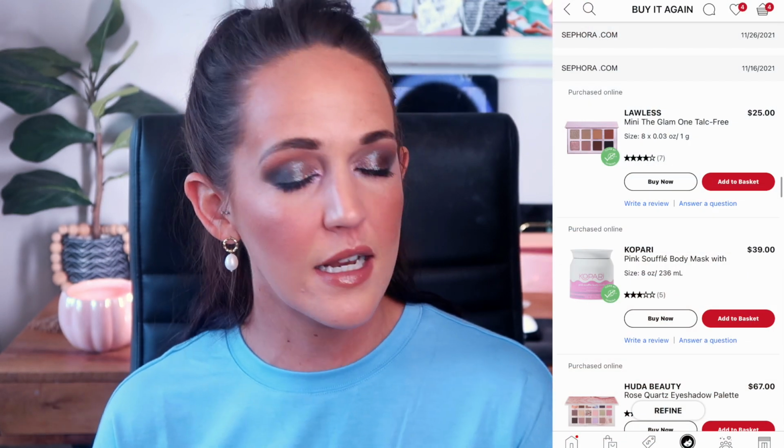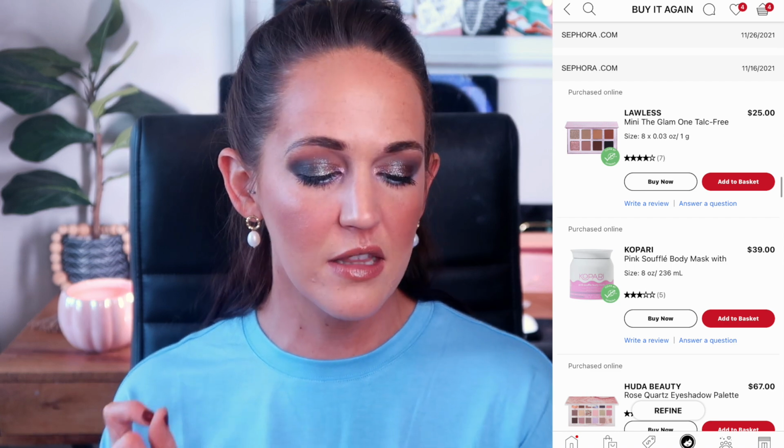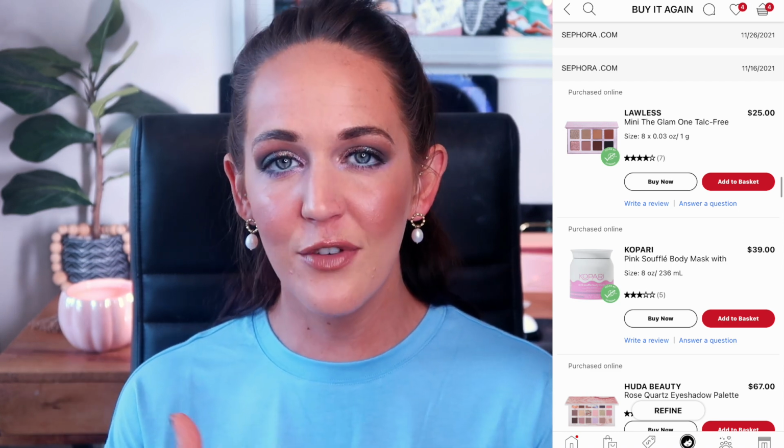Okay, then online on the 16th, I purchased the Lawless Mini Glam eyeshadow palette. Happy with this purchase. I really like the Lawless Mini eyeshadow palettes. I didn't have good luck with her large eyeshadow palette, but the minis I think are good.